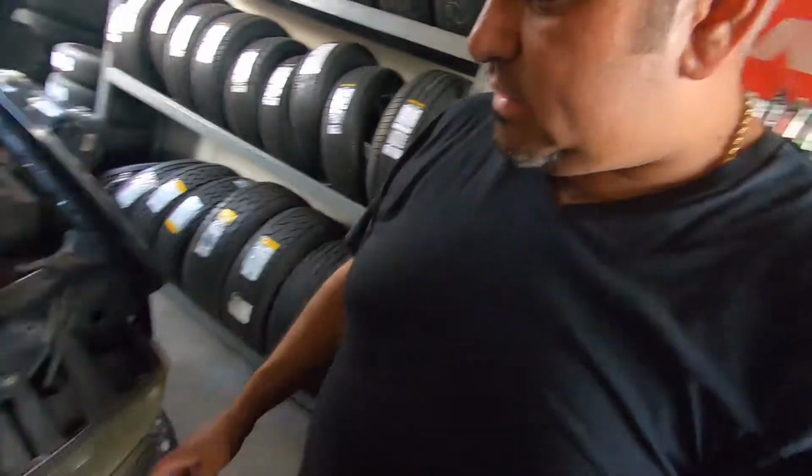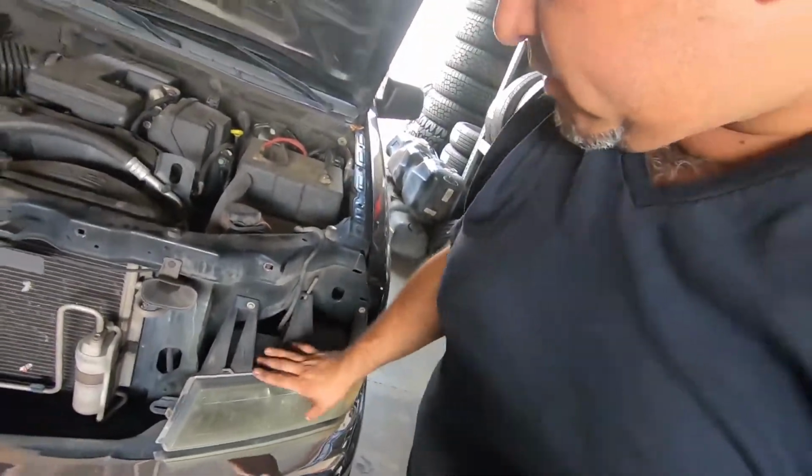Now for the bottom headlights, you've got bolts. I think those two are the only ones that hold it in place. So 2 bolts hold it in place and it should be good to go.